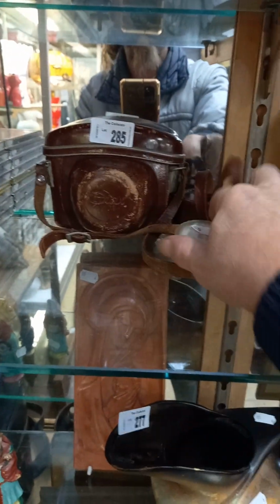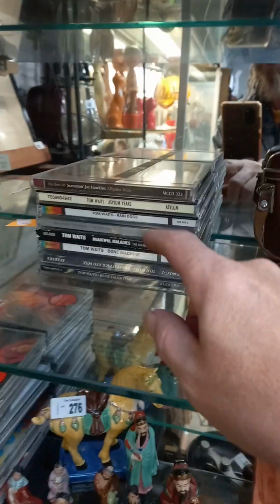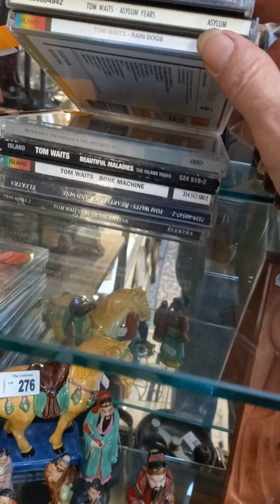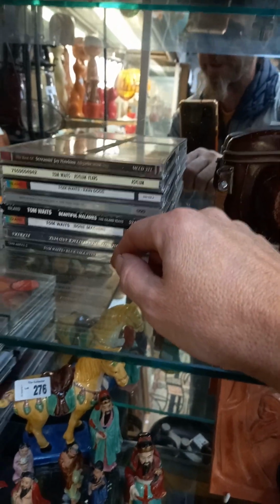Diax, little Diax 35mm with I think a spare lens and some filters. Good little lot of CDs, Screaming Jay Hawkins, Tom Waits. And who else is in amongst there? The Pogues. There you go. Those blokes could tell a couple of stories.